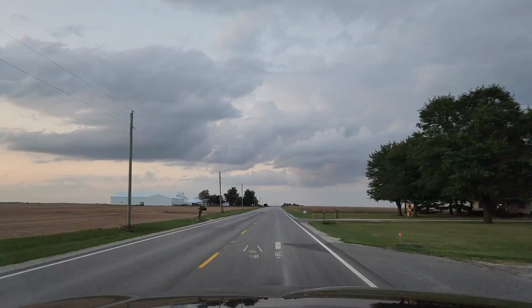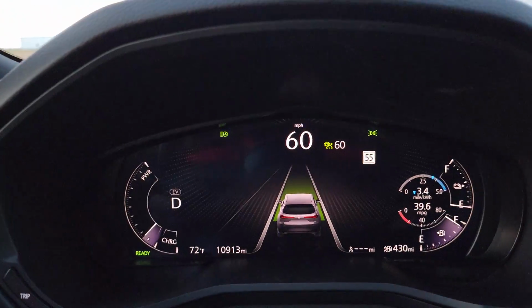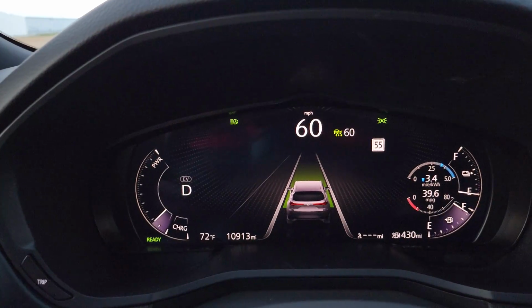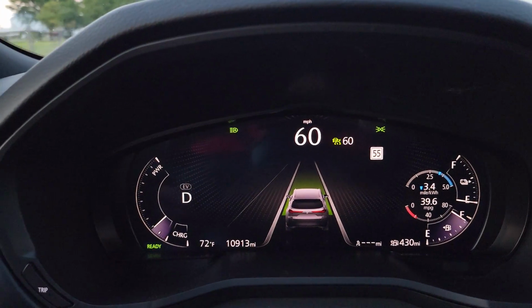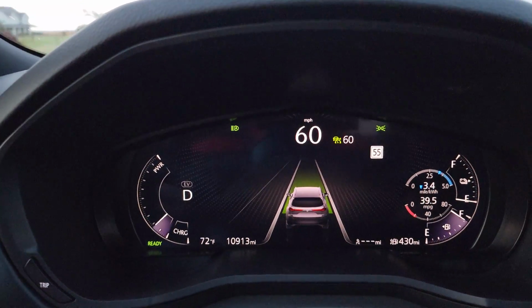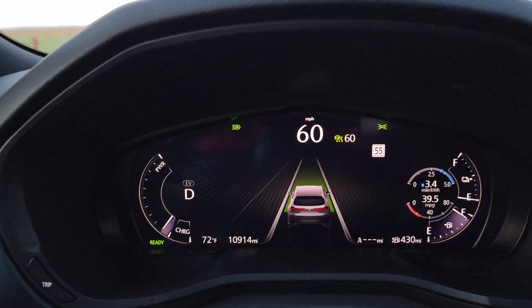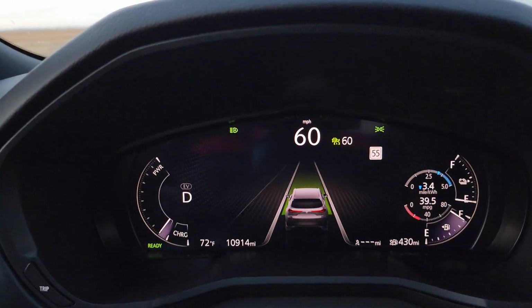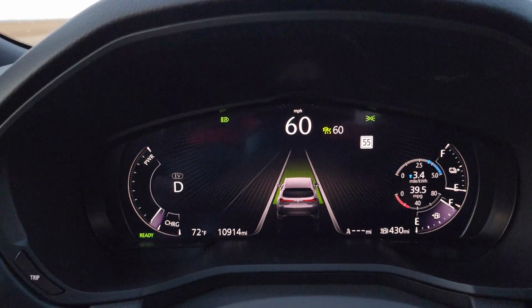Okay, we are out of town after completing our loop, and right now we are at 39.6 miles per gallon. So we're doing really well, and I will update you very shortly. We are headed back to the gas pumps right now, and we'll get filled up, we'll get some calculations and see what the real world miles per gallon is.